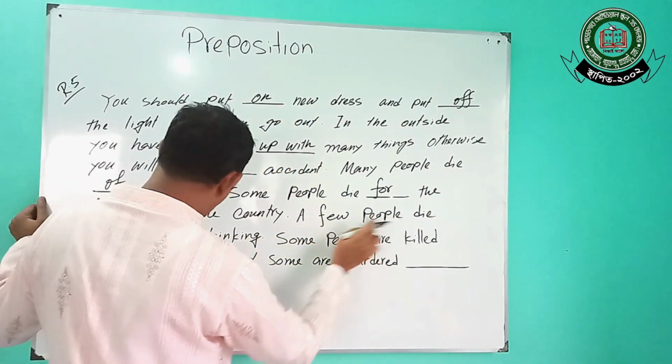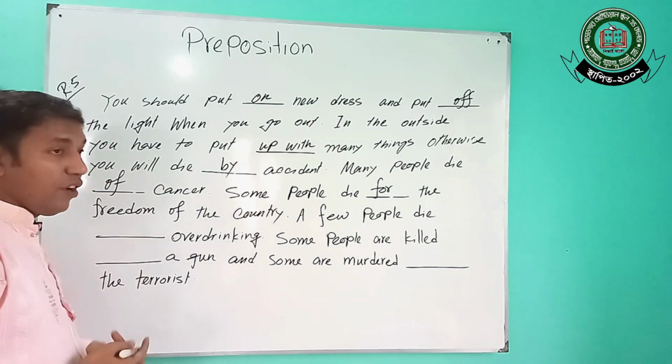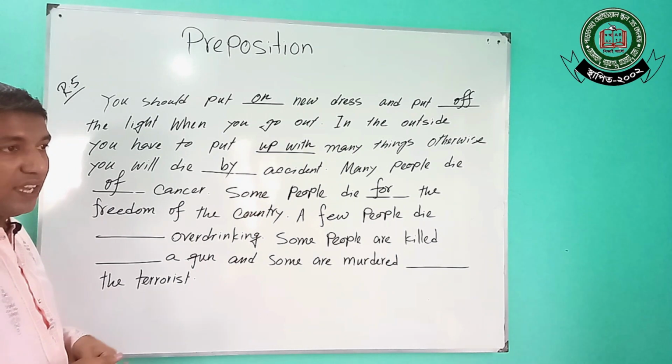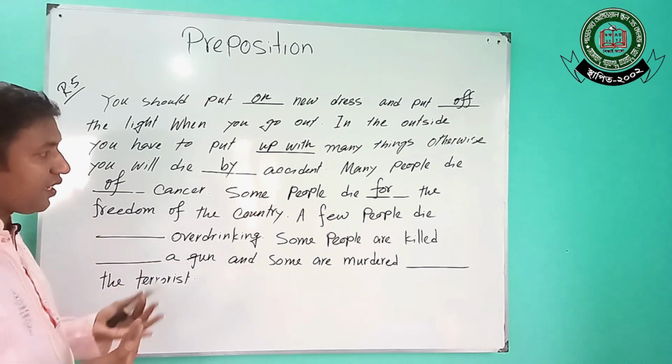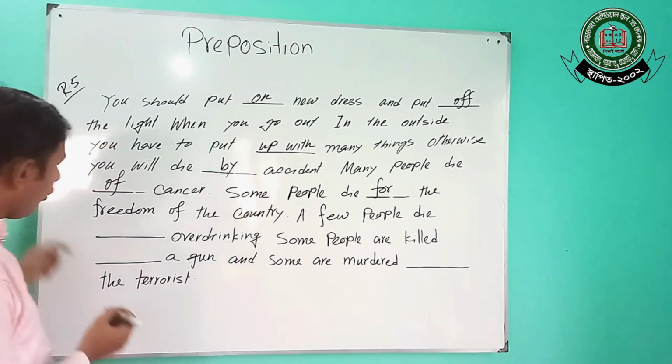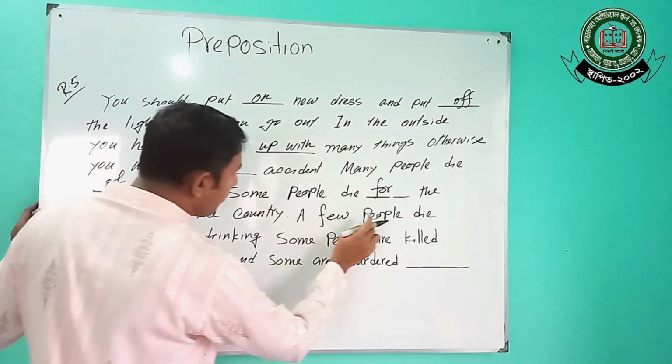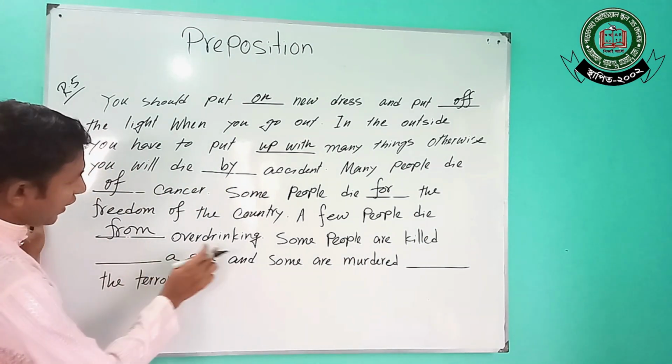A few people die dash overeating. Whenever there is overeating or overdrinking, something excessive, the preposition from is used. So here will be the preposition from. A few people die from overeating.